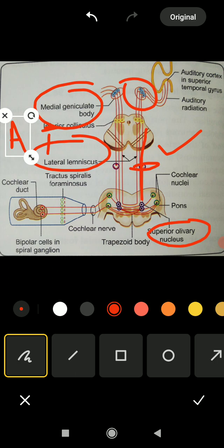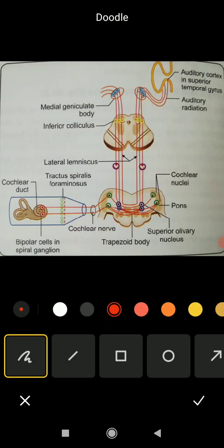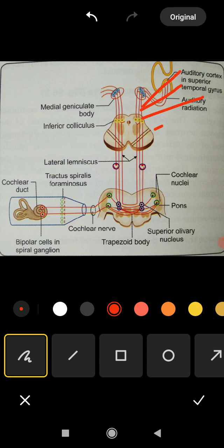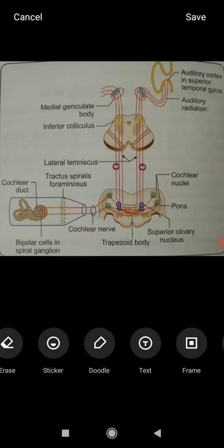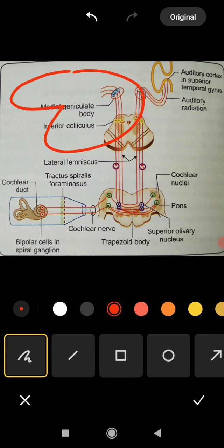So the neurons beginning from the medial geniculate body of the thalamus go in the form of a radiation, similar to sun rays. We call it the auditory radiation. So these auditory radiations end up in this lobe of the brain. What is this lobe of the brain? This lower part of the lobe. So this lobe of the brain where auditory radiations are ending is called the temporal lobe of the brain.